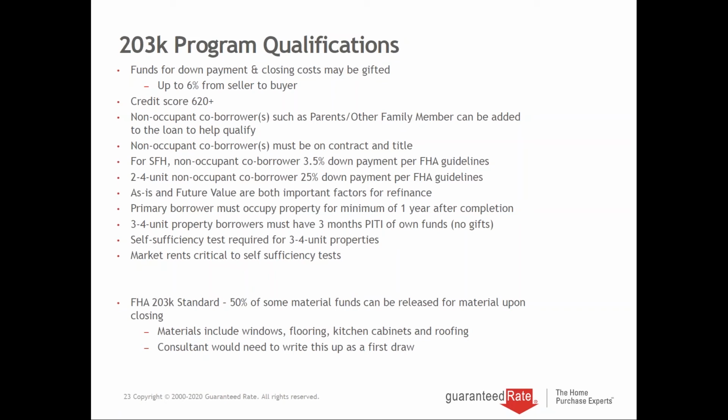If you do not need any cosigner and you're just buying on your own, FHA has a phenomenal down payment, only 3.5% for 1, 2, 3, and 4 unit properties. So they have the low payment available on any property. We can use the future value to do these loans because we're basing our value on all the improvements you're doing. If we're doing a refinance, we also do an as-is valuation. So there's one extra step on a refi.